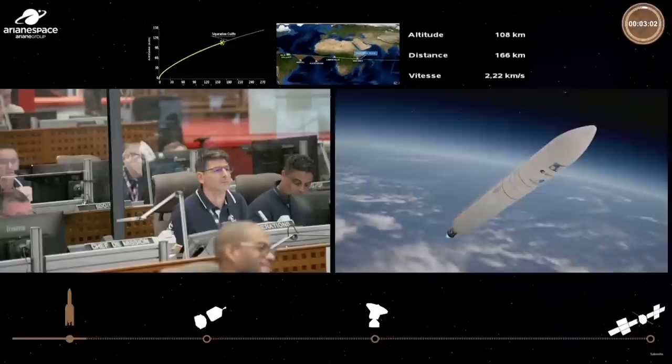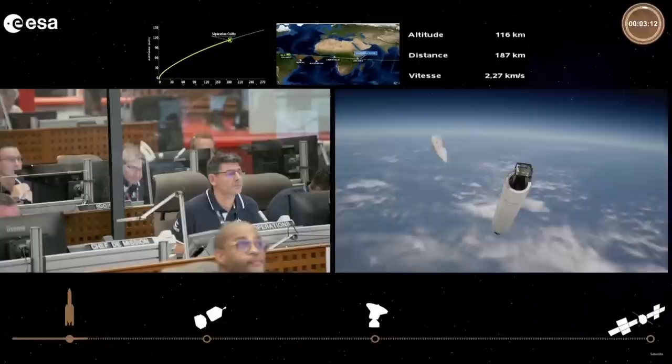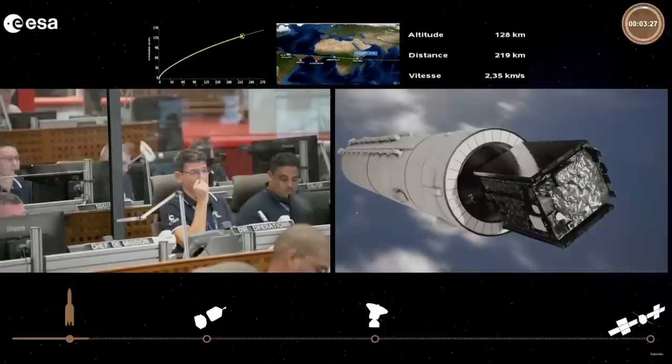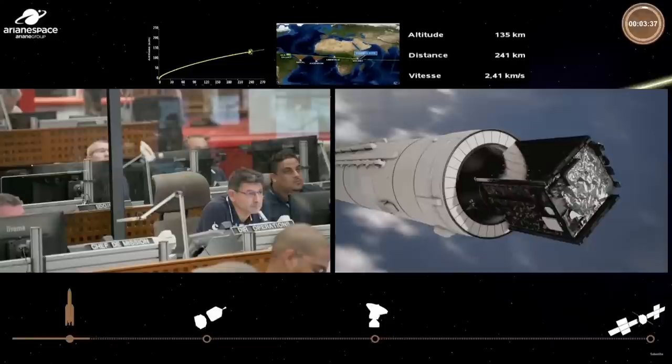Everything is nominal. All parameters are going smoothly. And there we have it. We've seen it in our 3D animation, and we've just heard it from the DDO. Confirmed, so the fairing was used to protect the satellites from the friction of the air, but also from the noise generated during the ascent phase. We obviously need to safely separate the fairing, otherwise we would not be able to release Juice into space. It also means that we have crossed the limit of the atmosphere.